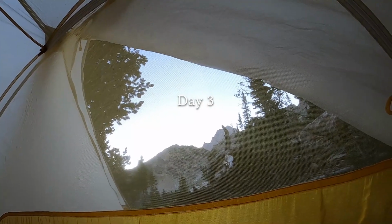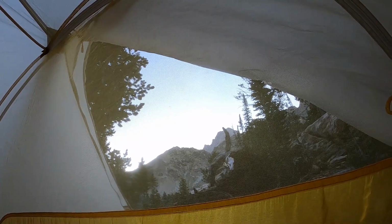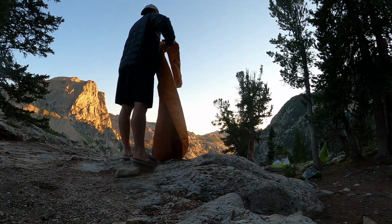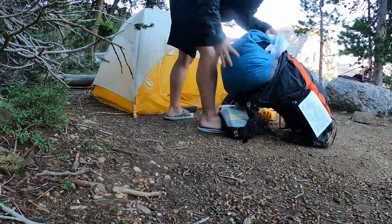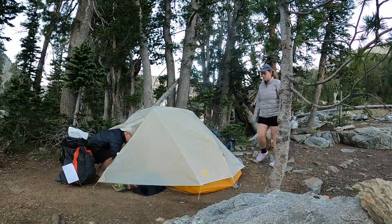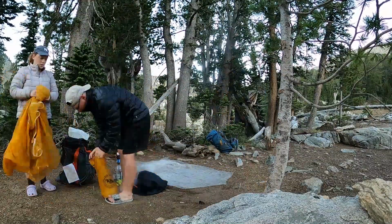Well, good morning for day three. Good morning. Not a bad view of Grand Teton right out of our tent window here. Not too cold last night. I actually was pretty warm. Mare? Yeah, no, not cold last night. Today is our walk out of here, down through Cascade Canyon. Should have some good views along the way.